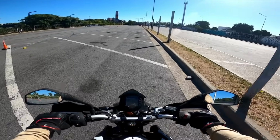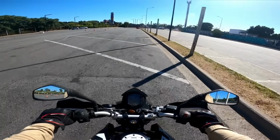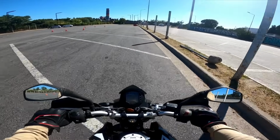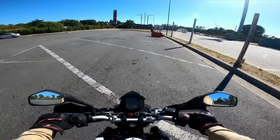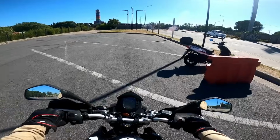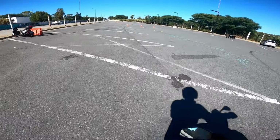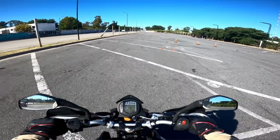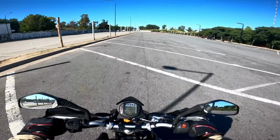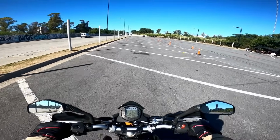During this exercise, remember to look far ahead and keep your arms relaxed and loose. Tension in your arms can transfer to the handlebars, affecting your control. So, stay relaxed. Practice consistently until you can roll the throttle on and off without any jerks or abrupt movements. If you can ride the bike smoothly in the first gear, where the throttle input is most sensitive, you'll find it much easier to maintain control in higher gears.